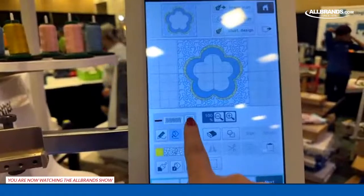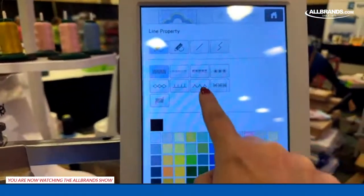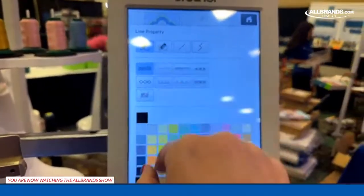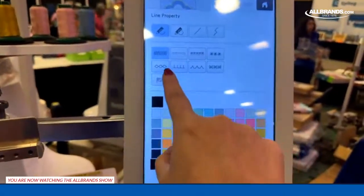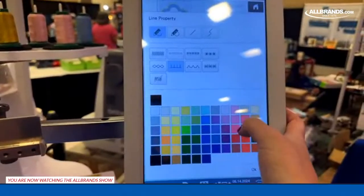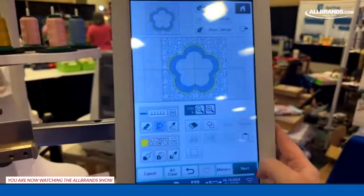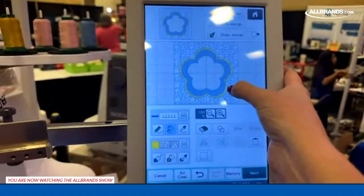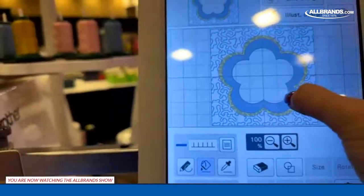So this is our line properties box. Do you want to do satin stitch, straight stitch, triple stitch, candle wick, blanket stitch? So imagine I wanted to make this into an applique, y'all. Very cool. Let's do a blanket stitch. We will do it in pink or a vibrant blue. Here we go. And then I do my paint bucket and I touch the line. And when I hear it knocking, that means it took.